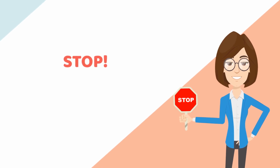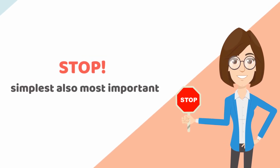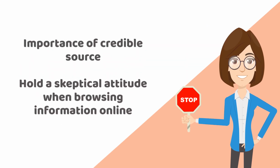The first move is stop. It is the simplest and also the most important. Here, you need to keep in mind the importance of credible sources and hold a skeptical attitude when browsing information online.